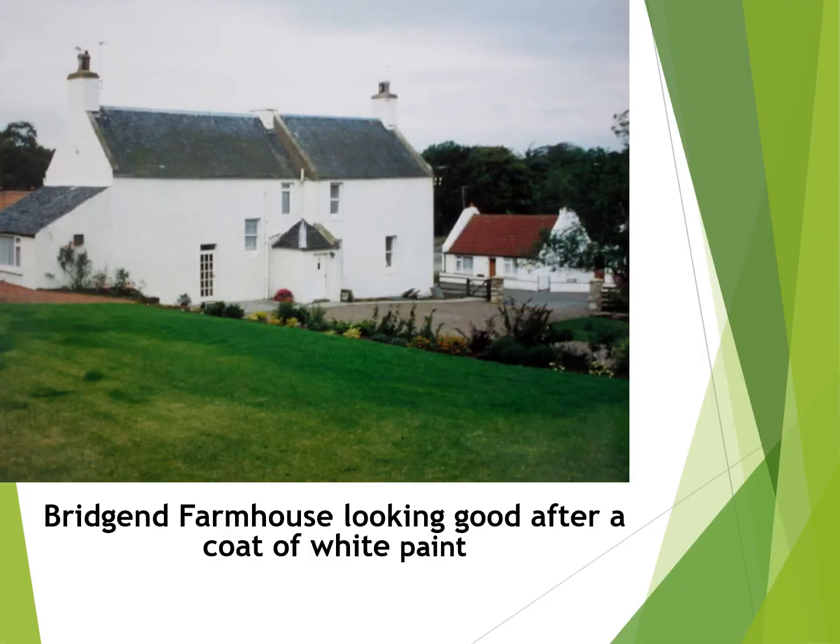This is what the farmhouse looked like in around 1980, after it had been modernised and freshly painted white. Both the house and the garden have been improved and are in top condition. The house had previously been covered in a grey harling like many properties in the area. On the right of the photograph we can see the restored bothy, now a comfortable farm cottage.